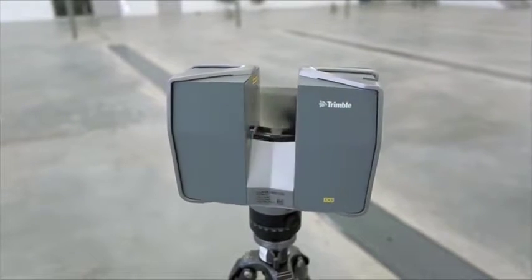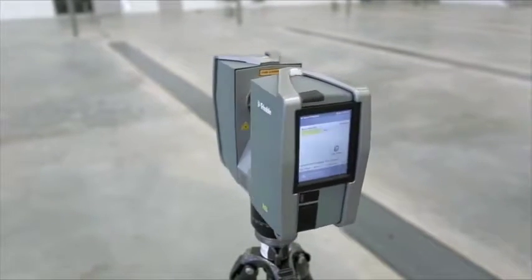Be sure to keep the area in front of the scanner clear from any people or objects that you aren't interested in. If you do have people walk in front of the scanner while it's going, you can remove those points pretty easily back in the office.